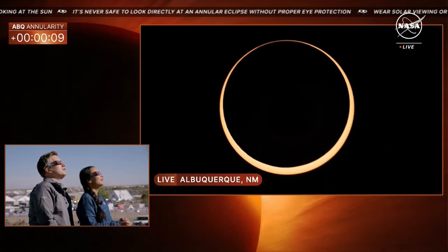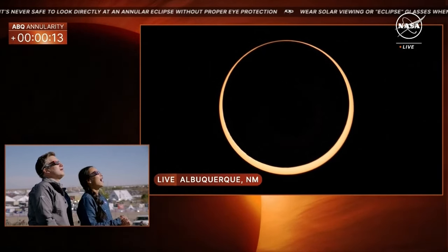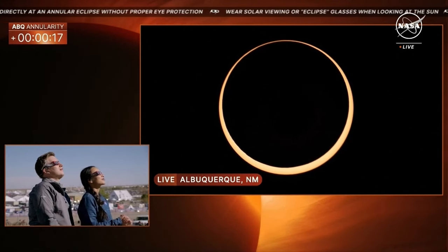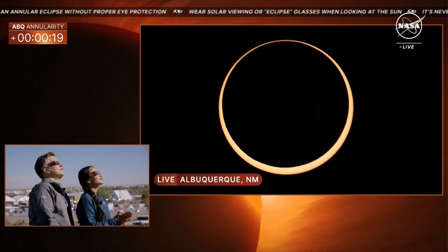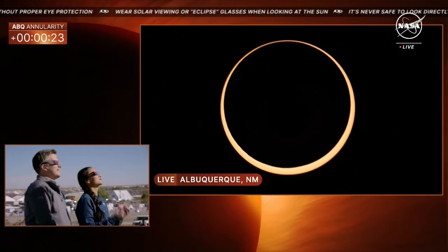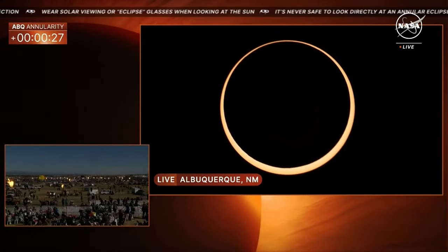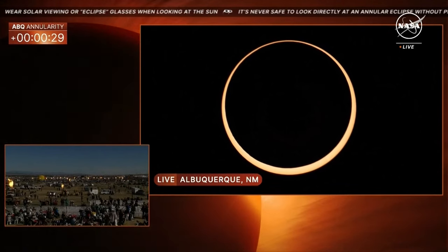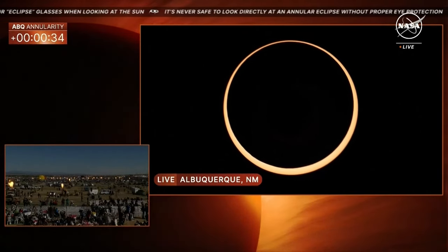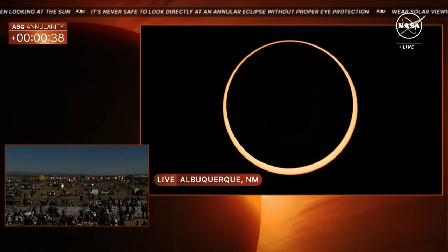Gorgeous sight to behold. Everyone is cheering. This is so amazing. Wow. This is amazing. You can hear people screaming in the background. People are so excited. And take off your eclipse glasses safely, of course, and make sure you look at the shadows around you, look at how the environment has changed, and just make note of this entire event.